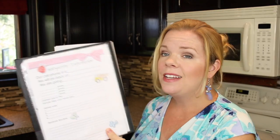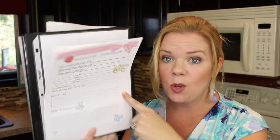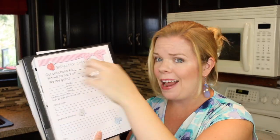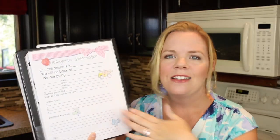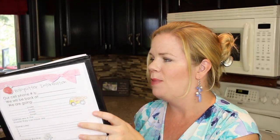So just to get started here, I keep my babysitter information printouts in here. When we do go away or I have a babysitter come in, I can just grab a sheet and fill it out really quickly. It has all the things that I need to leave for the babysitter here. So I love that, and I keep that in here.